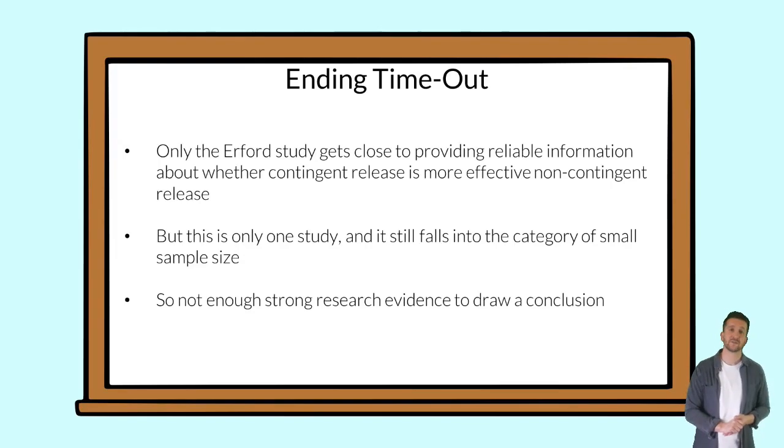Hence, I don't reckon the reviewed studies provide a strong base upon which to draw conclusions about how timeout should end. So next we'll look at the duration of timeout.